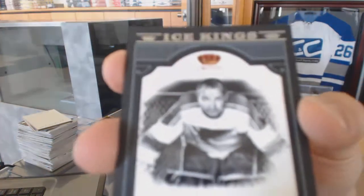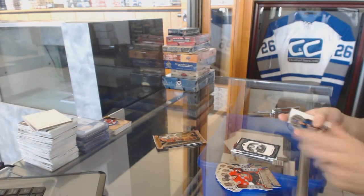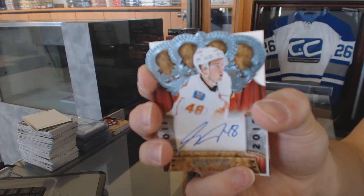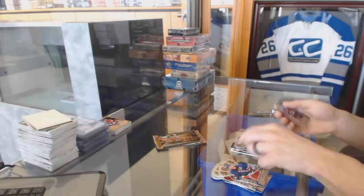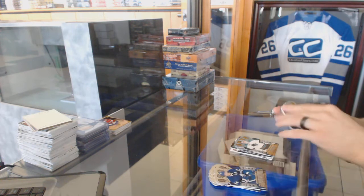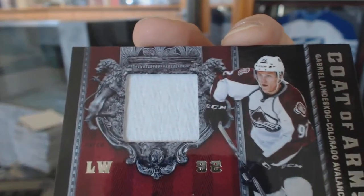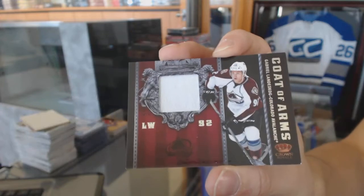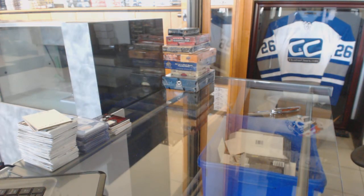And an Ice Kings for the St. Louis Blues, Glenn Hall. Rookie autograph for the Calgary Flames, Greg Nemisz. And a rookie for the San Jose Sharks, Harri Sateri. And we've got a one-color Coat of Arms patch, numbered 17 of 25 for the Colorado Avalanche, Gabriel Landeskog. Gabriel Landeskog. All right, so Trilogy and Contours coming up next.